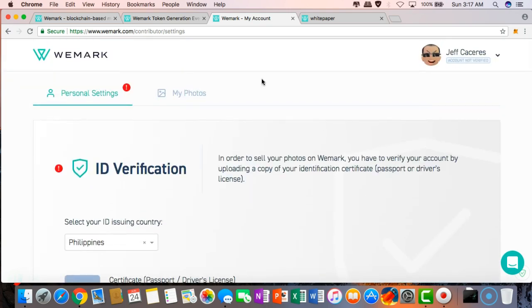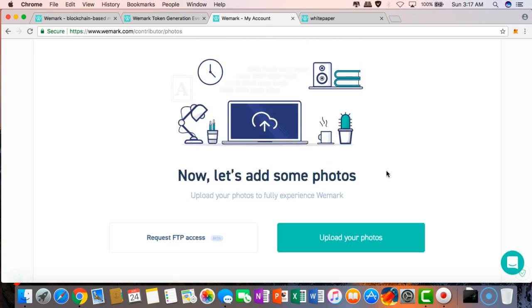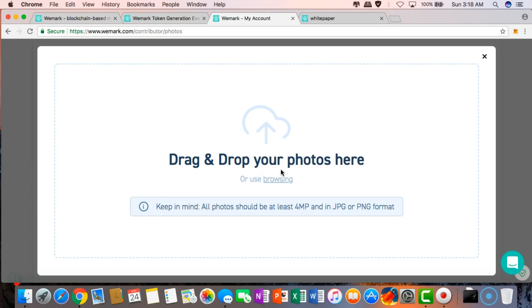Now you can see the photos right here. Let's add some photos. If you have a stock photo, all you have to do is upload your photos right here, and you can also request FTP access. I'm just giving you guys a quick rundown of this. Let's say I'm going to upload my photos. You can drag and drop your photos right here, or use the browse option. Keep in mind, all photos should be at least 4MB, JPG or PNG files. Since I don't have any stock photos yet, this is just a demo, guys.